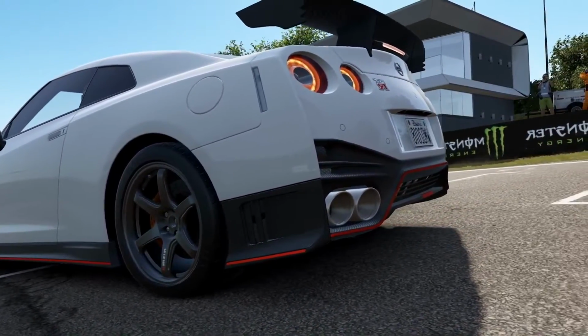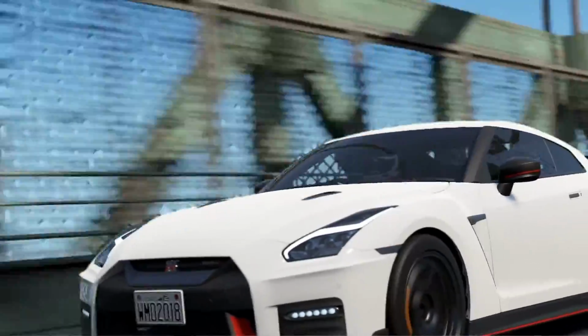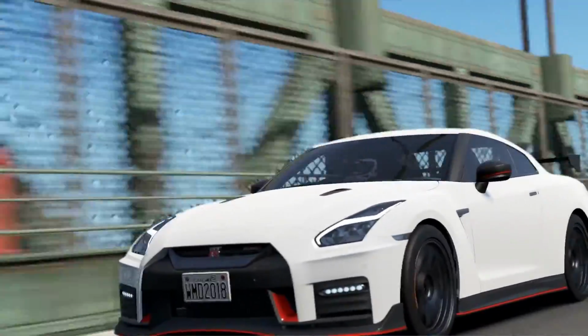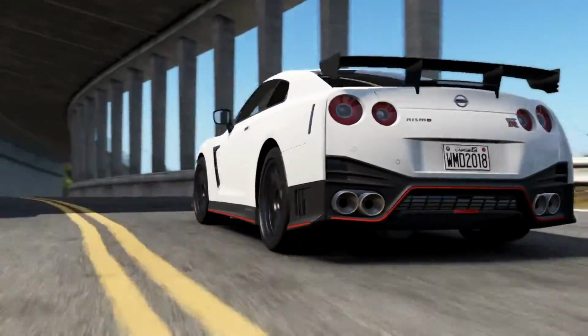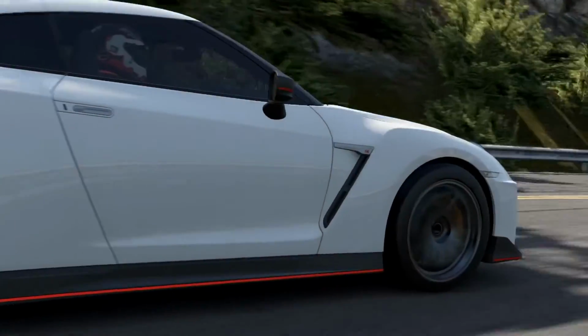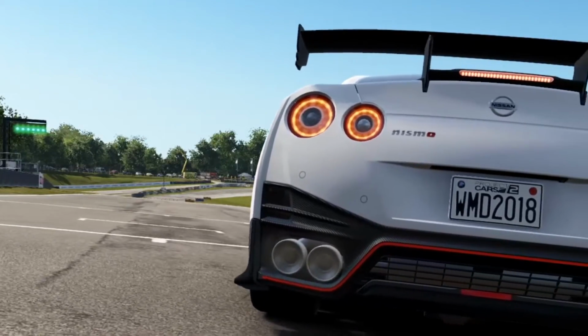effectively about the same weight that you check into your suitcase for a 2-week holiday. Now, all of this together means that despite all of the weight, the Nissan has a power to weight ratio of 333 brake horsepower per tonne, which is a lot, all delivered by a very well evolved 4-wheel drive system. 0 to 60 is a blink and you'll miss it affair, over in 2.9 seconds, with a top speed of 196 miles per hour, even with that monster rear wing.